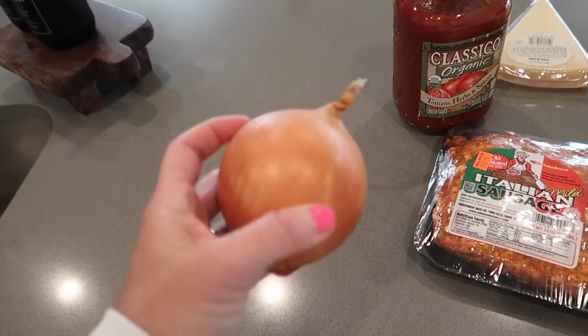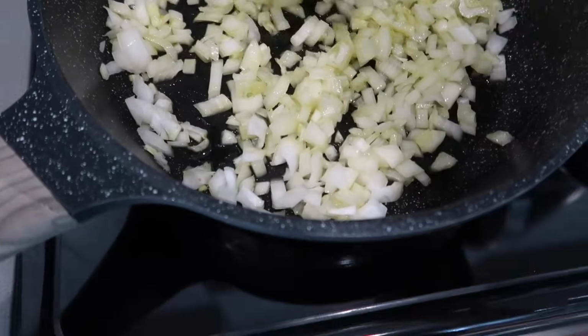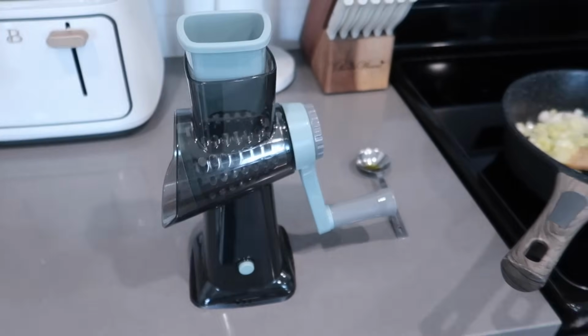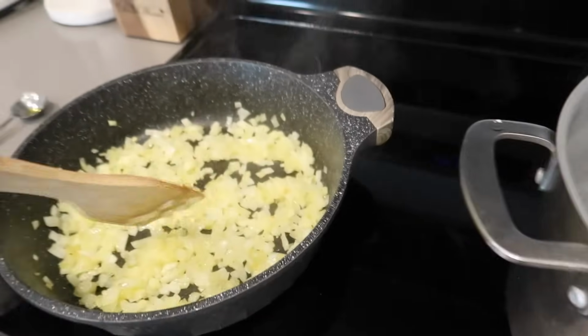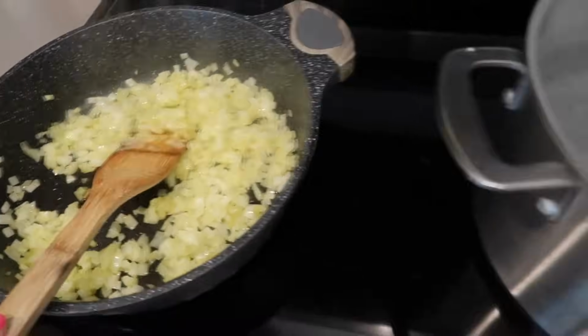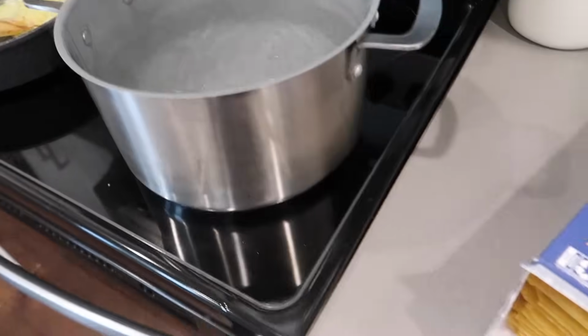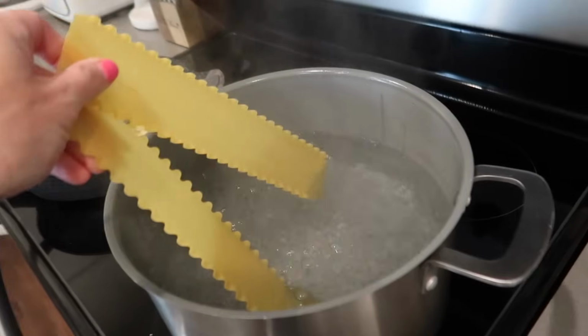Now I'm gonna dice up this onion. While I'm waiting on these onions to get going and that water to boil, I'm gonna shred up my cheese. All right, so this water is boiling. These onions are getting soft. So I'm gonna put all these noodles in here and they cook for 8 minutes.